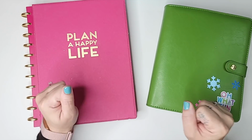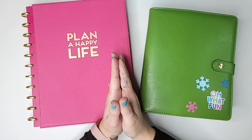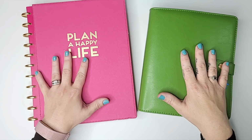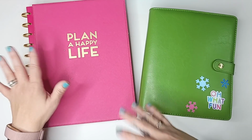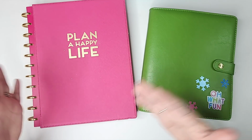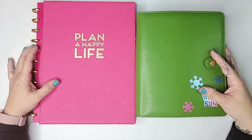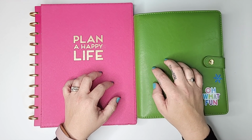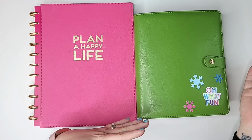Hey you guys, oh my gosh, we have so many planners to get through, and I'm not going to be able to talk about each individual one as much as I want, but I've separated them into stacks around me based on how I use them. I'm going to go over my work and productivity planners first, and then I'll go into ones that are more for evening and morning routines and things like that.